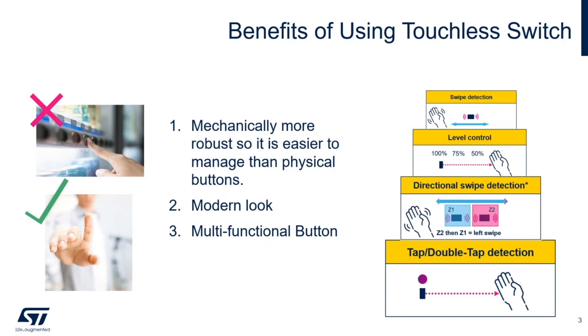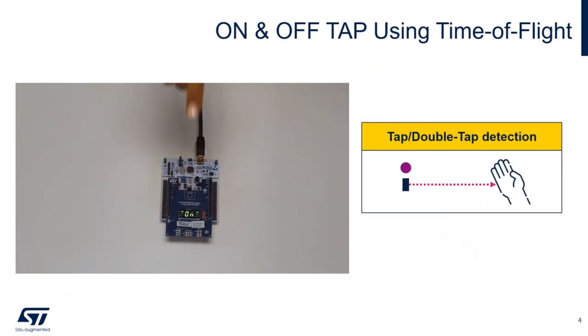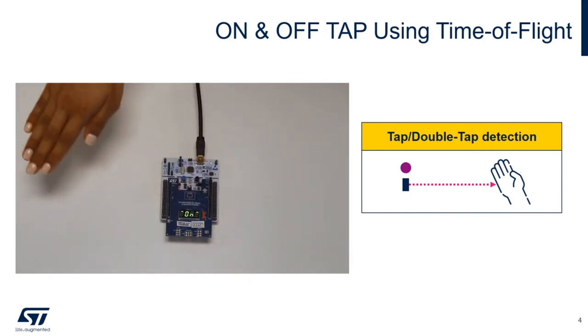What are the benefits of using a touchless switch? Number one, it's mechanically more robust, meaning no moving parts. Second, it gives you a modern look. Third, it gives you multifunctional abilities. You can push, you can tap, you can swipe, you name it. Here I'm showing you a working example of how we can replace the basic on and off buttons.